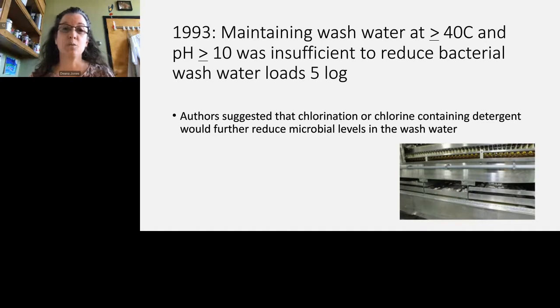In 1993, it was published that maintaining wash water at greater than or equal to 40 degrees Celsius, which is around 104 Fahrenheit, and a pH of greater than or equal to 10 was insufficient to reduce bacterial wash water loads by 5 logs. So if you ended up having a very high microbial count in your wash water, the temperature and your pH from your detergent were not going to be sufficient in reducing those greater than 5 logs.